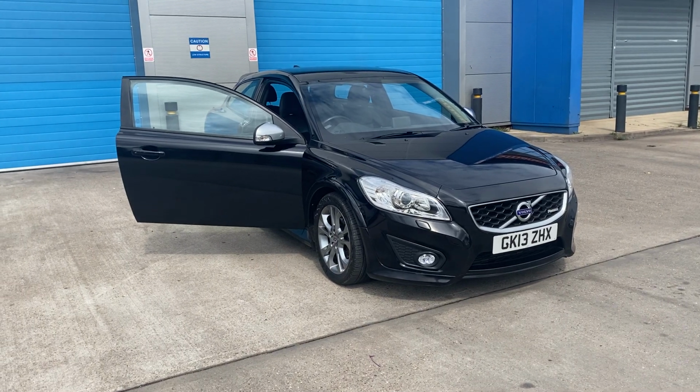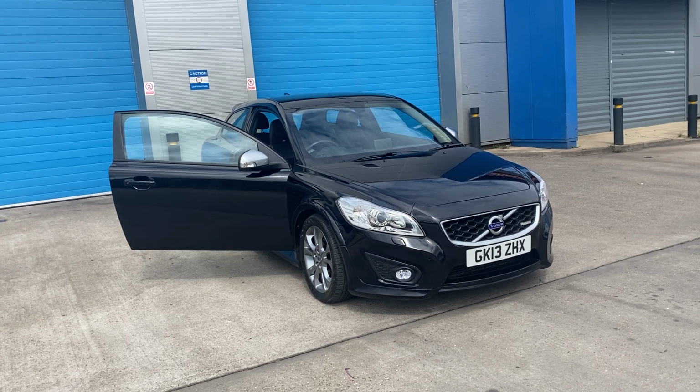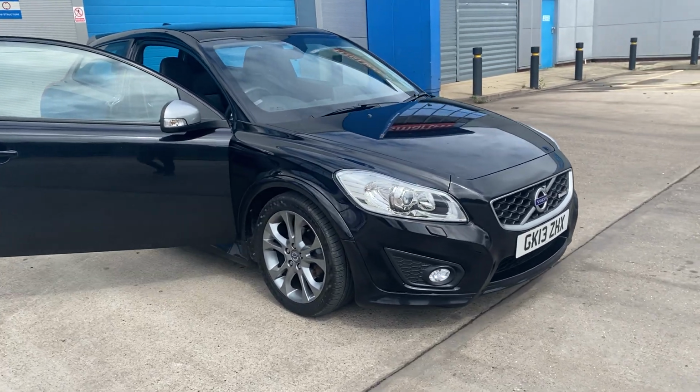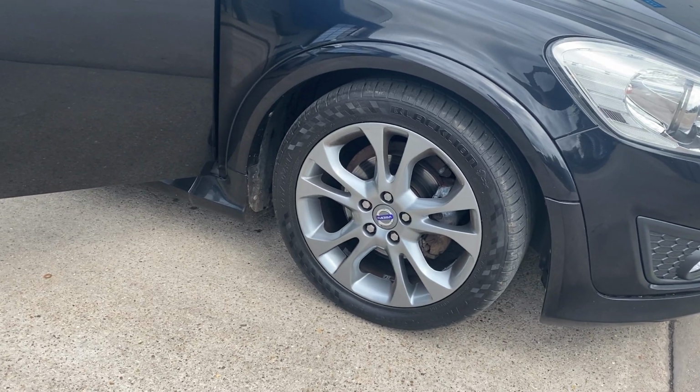We've just acquired this lovely looking Volvo C30 D2 R design. It's the facelift model. It's got a lot of extras on it. It's gleaming black metallic, and the wheels are finished in anthracite and are all in immaculate condition.